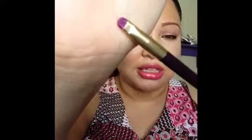So this is what the smudge brush looks like. All smudge brushes are pretty much the same. This is a Sonia Kashuk one. I have an e.l.f. one that looks just like this, and maybe some other brands too, but they all look just like that. It's just a very short head.